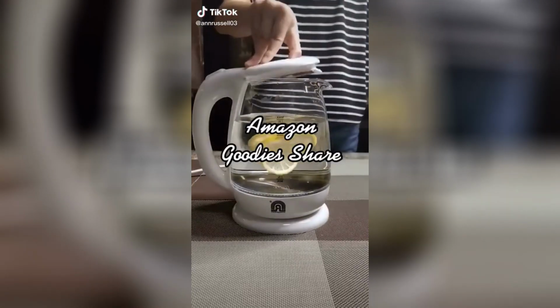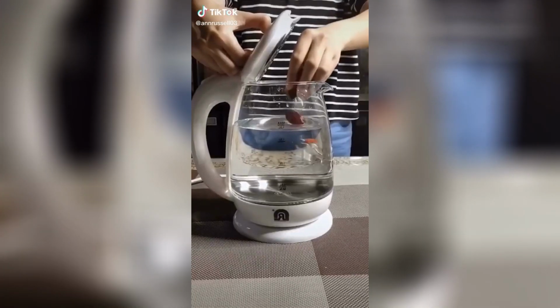It's an electric tea kettle from Amazon. Plug in the base, fill it with water, and press the start button. I can't believe I have to come up here and say this. Don't put fruit in your kettle. Don't put soup in your kettle. Don't put anything but water in your kettle. Thank you. Amazon Favorites Part 41.